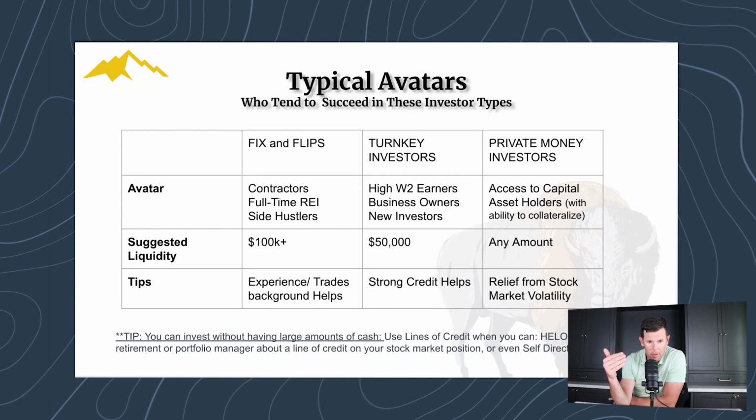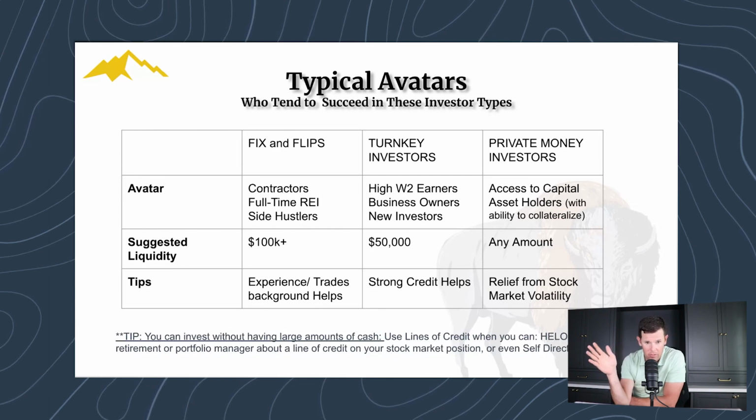And then my tip here is this is really good for people who are tired of the stock market volatility or whatever they've been investing in. They're tired of the ups and downs. When you invest in real estate as a private money lender, you typically get relief from that volatility. And as we know, real estate over time, it can be volatile here and there, but if you're a buy and hold investor, it's much less volatile than the stock market.